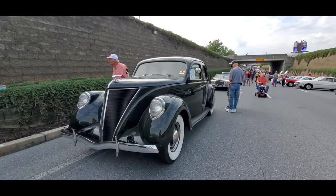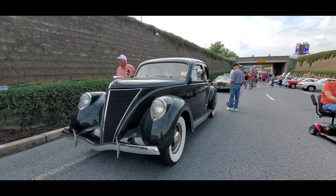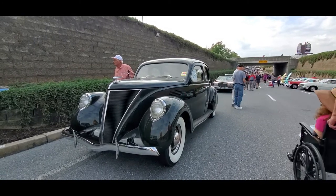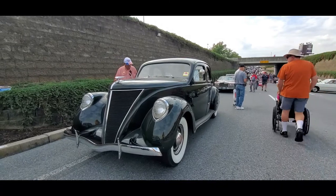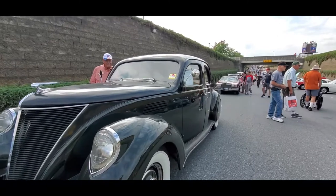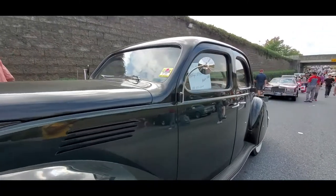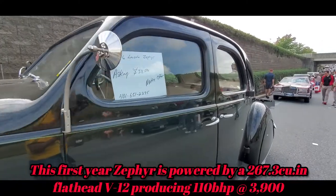Let's do some classic car shopping over here in Car Corral, the 2021 AACA Fall Meet, Hershey. We're checking out this '36 Zephyr. This is so beautiful. Look at these lines. This, of course, has the V12.